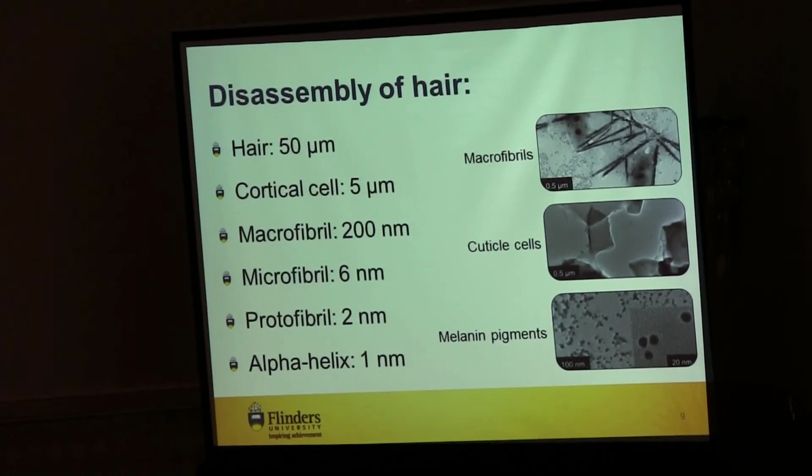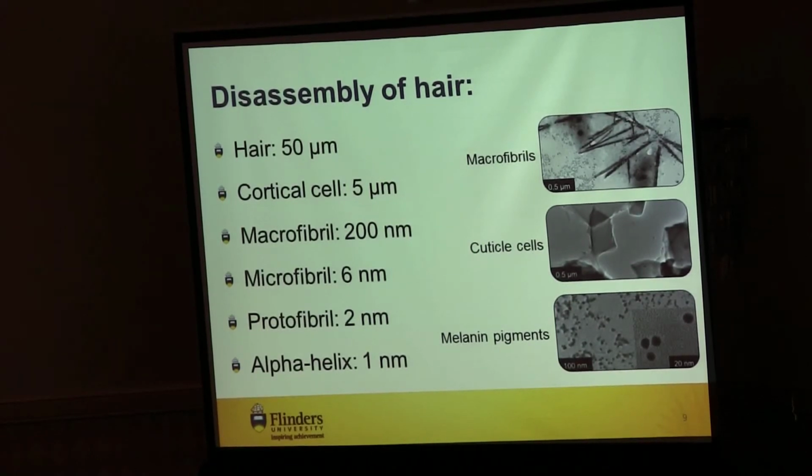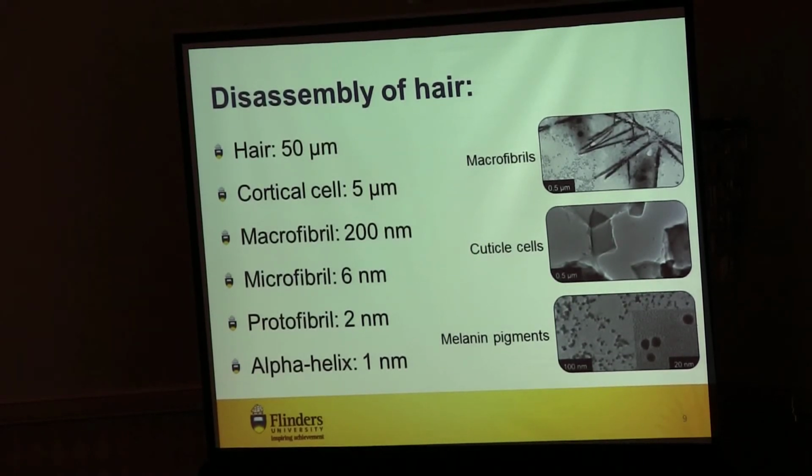So cuticle cells, which we exfoliated, and then we also show melanin pigments. The interesting thing was the melanin pigments were in their pigmented form, so they appear to have their structural integrity intact.